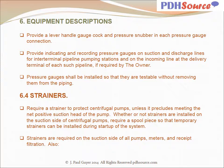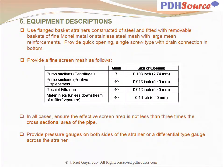Also, use flanged basket strainers constructed of steel and fitted with removable baskets of fine Monel metal or stainless steel mesh with large mesh reinforcements. Provide quick opening single screw type with drain connection in the bottom. Provide a fine screen mesh as indicated by the table on this slide. In all cases, ensure the effective screen area is not less than 3 times the cross-sectional area of the pipe. Provide pressure gauges on both sides of the strainer or a differential type gauge across the strainer.